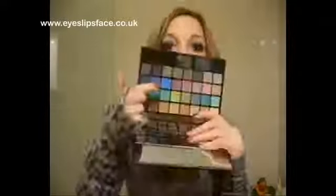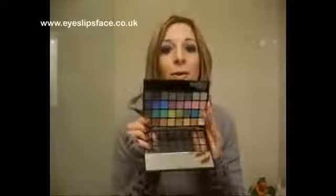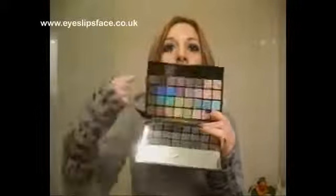But in the meantime, if you love colour like I do, I'm actually wearing the purple mixed with the blue and then underneath green. The thing with these is that they're quite sheer. You can see you can build it up, and I think this is quite bold. You do get some neutrals right along here, and the top is very neutral as well. It's just that centre which is full of bright colours.